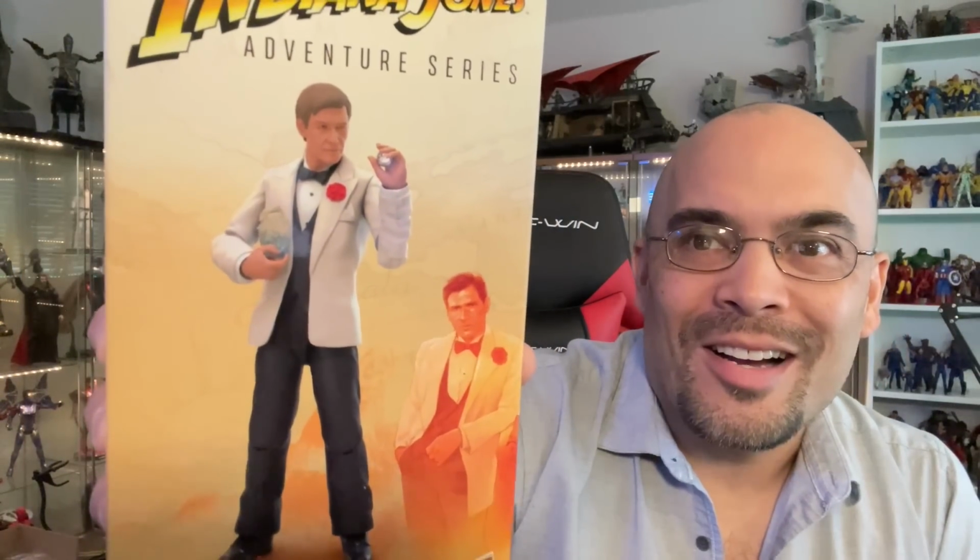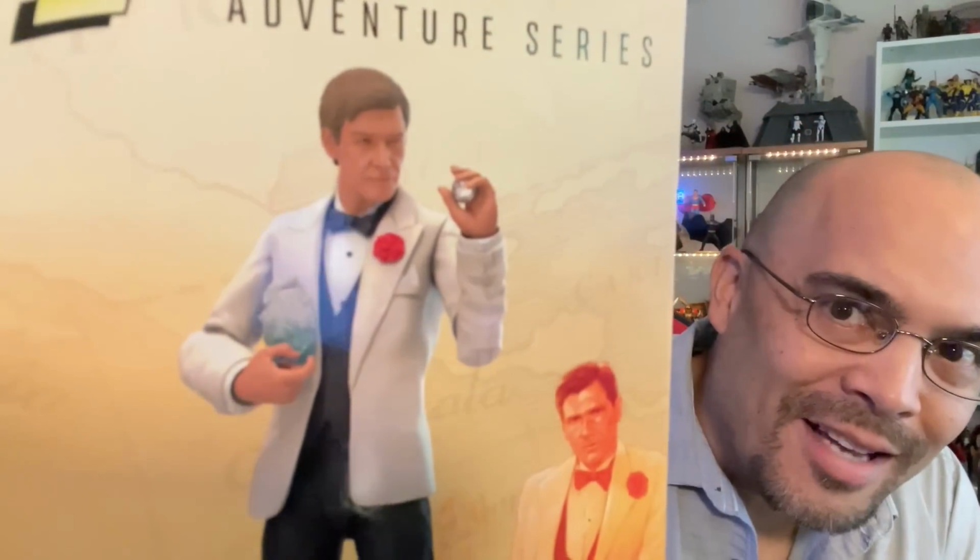I'm going to start with this one because I was looking for it at Target and I didn't find it there. I found the old vintage retro looking figures, but I found this right here. Temple of Doom, Club Obi-Wan, Indiana Jones in the tux. Absolutely awesome. He's holding the diamond. He's got the ashes of whoever the first dictator, king, conqueror, I don't remember.